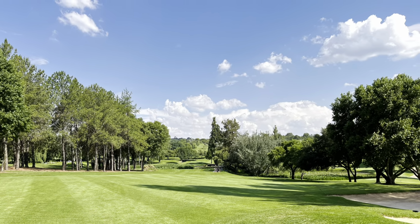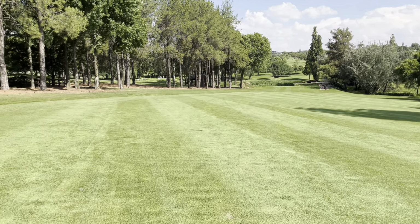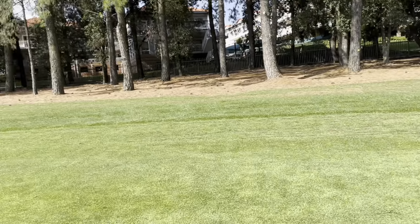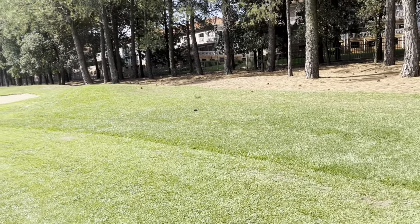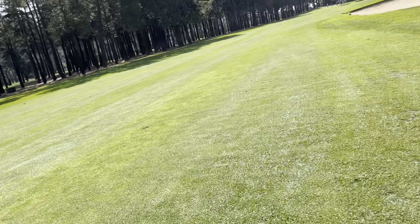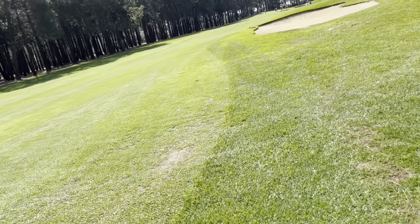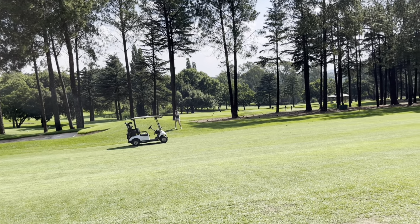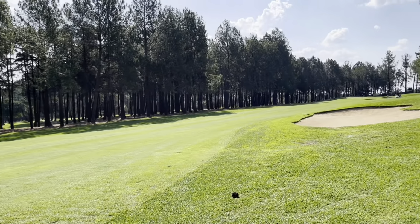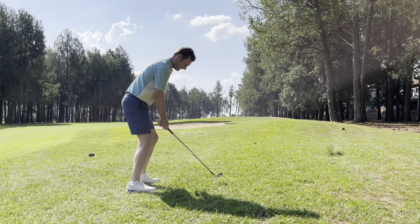Fifth. Quite uphill, this tee shot, so luckily I didn't go in the bunker. Just over here somewhere. Liz, you play if you're ready. Wow, crikey. Brilliant shot, well done.